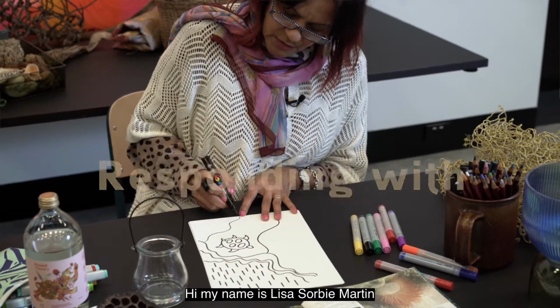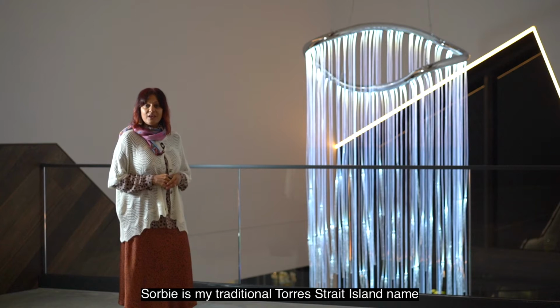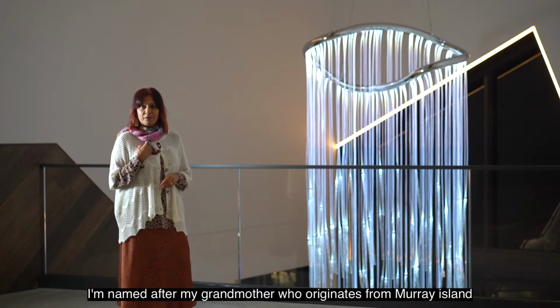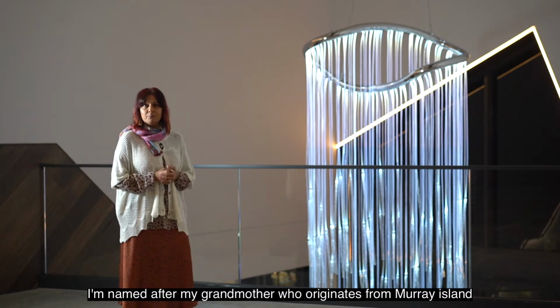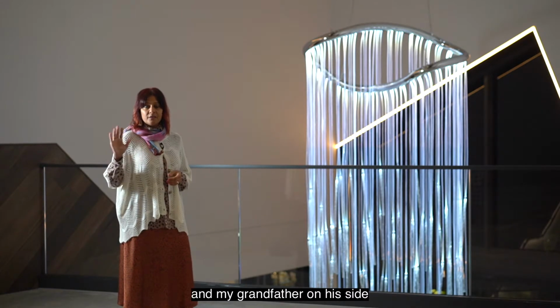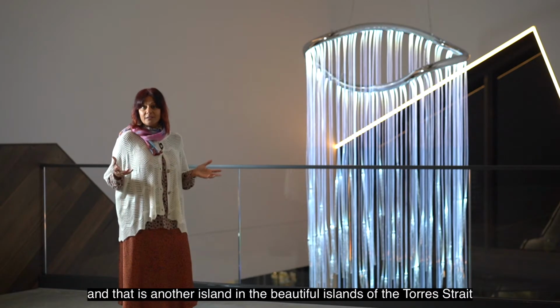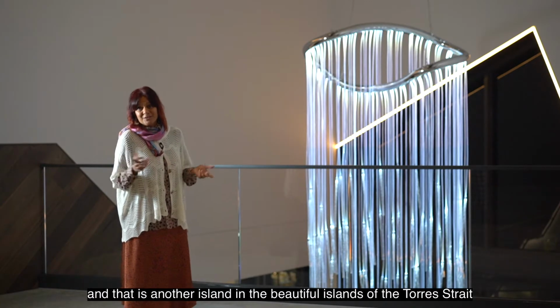Hi, my name is Lisa Sorbie Martin. Sorbie is my traditional Torres Strait Island name. I'm named after my grandmother, who originates from Murray Island in the Torres Strait, and my grandfather on his side, we come from Moore Island, and that is another island in the beautiful islands of the Torres Strait.